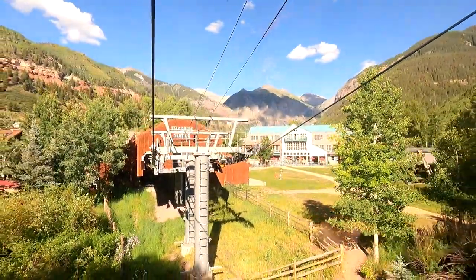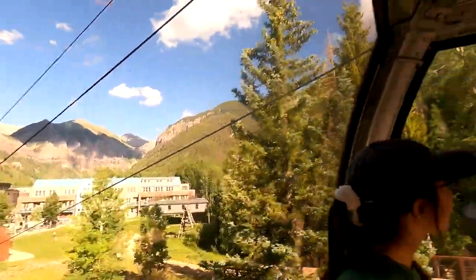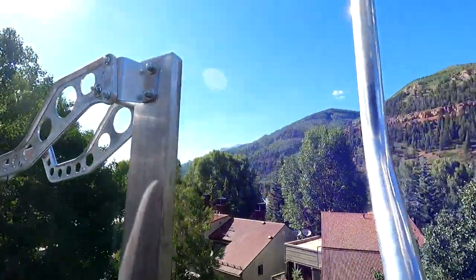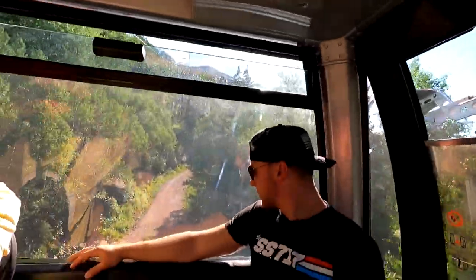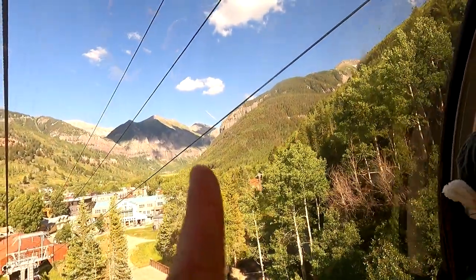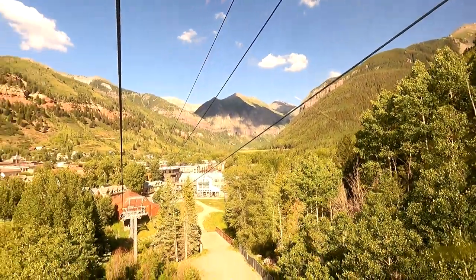Oh my god. Oh, wow, look at that river. Gondola, Telluride Station, big mountains. Man. We're about to go up high. This side's way scarier. This is high. We're high up, dude. Yeah, this is beautiful. But we're gonna be taking the trucks up there, I think, at some point. Oh yeah. Waterfall. Yeah. Town of Telluride.